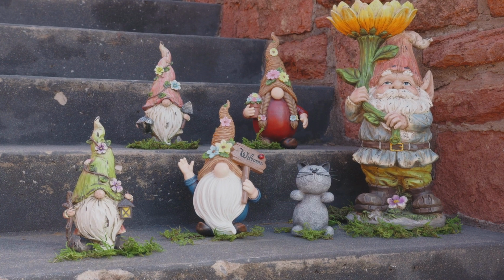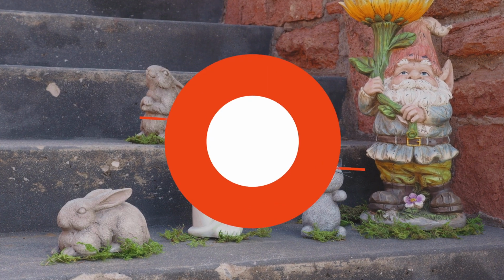So this season, stop by Hobby Lobby to find fresh garden decor from the Spring Shop.